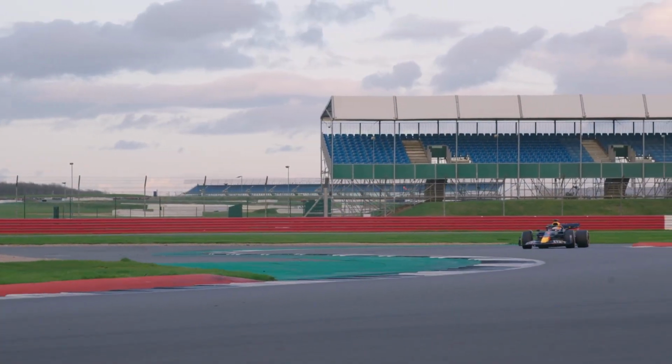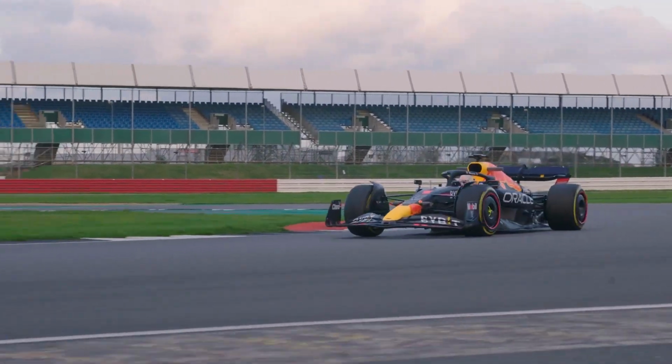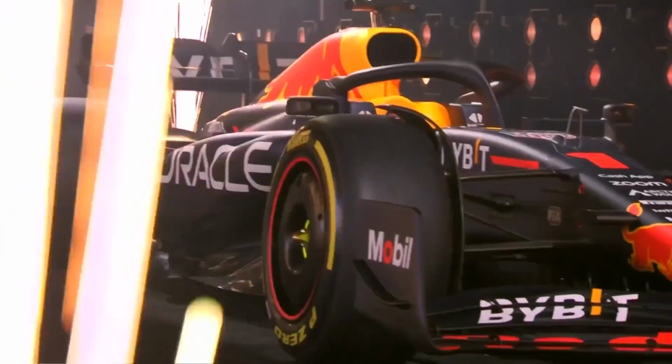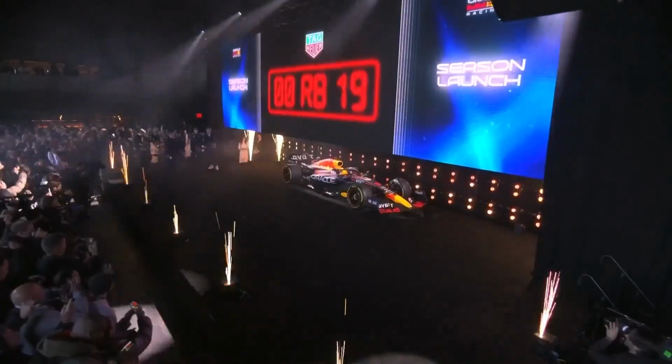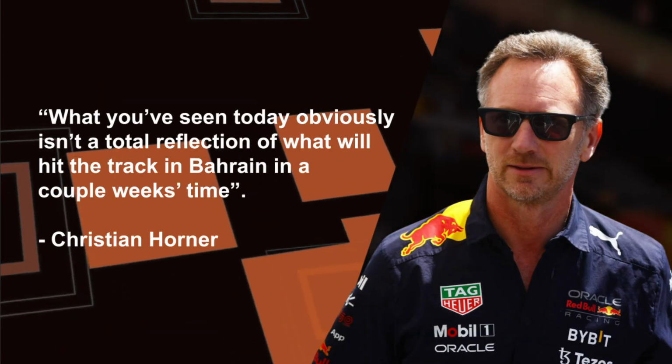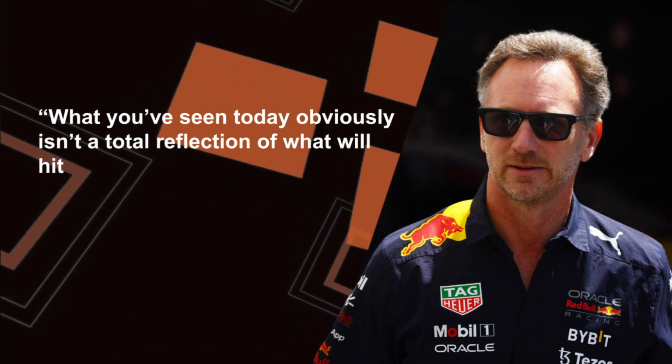The Red Bull was by far the fastest car in 2022, and so no point in making huge changes when you don't need to. There were certainly no visible differences when it came to the new Red Bull, and this could be different by Bahrain. Red Bull love playing the mind games of F1, with team boss Christian Horner saying, "What you've seen today obviously isn't a total reflection of what will hit the track in Bahrain in a couple of weeks' time."